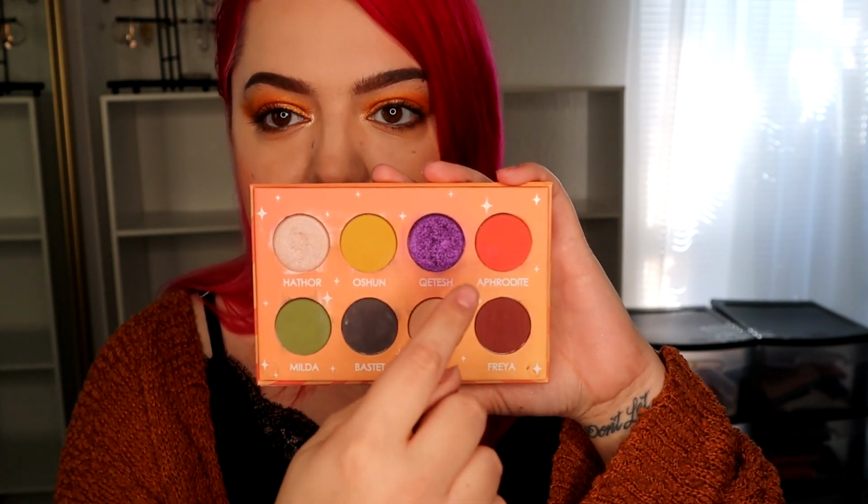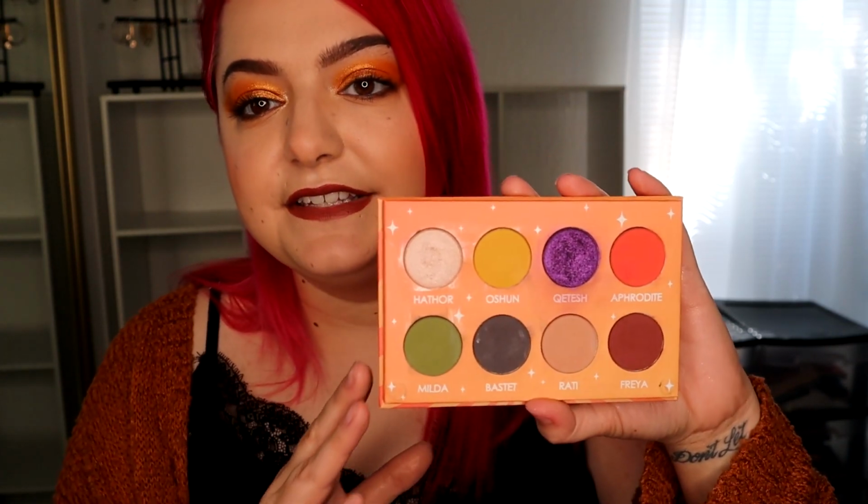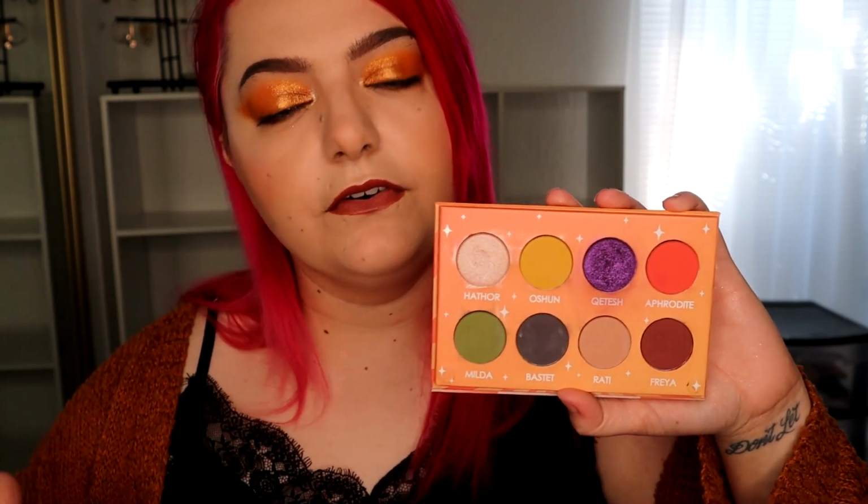This one not so much, this one not so much, but again, definitely has these grungy fall vibes to it, just not a full fall palette, but you could still definitely rock a fall look with this palette. I made a pile of the palettes and I definitely didn't design the pile very well. So it's all starting to fall over.